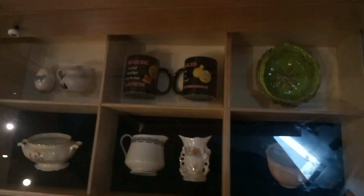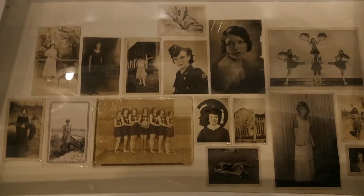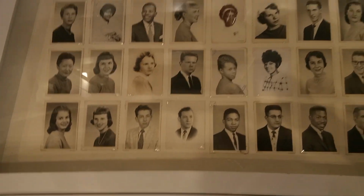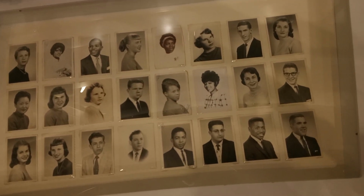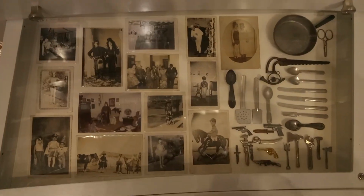And this is the last drawer. Remember the early emojis? More drawers. You'll have to pause to look. Look at those. These old books and old pictures. Tulsa, Oklahoma's 50th anniversary, Golden Jubilee. I have no idea who these people are, but I'm sure they're there for a reason. More antique pictures. Look at that old pen.